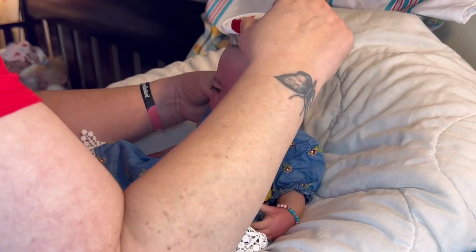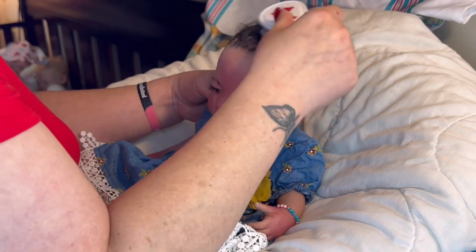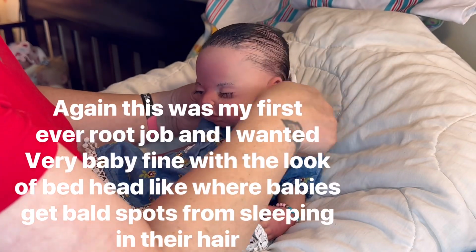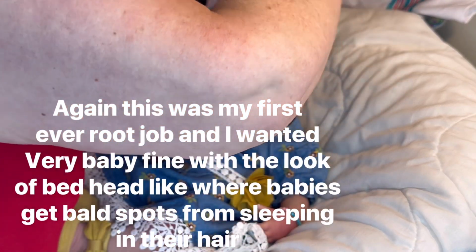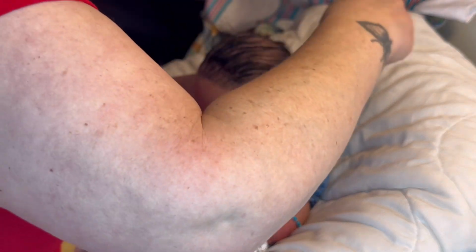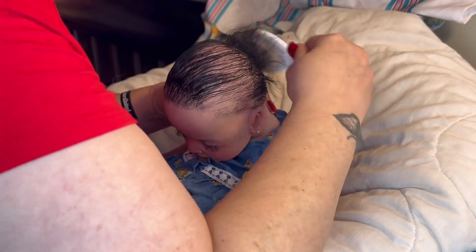I have not even had to re-root her. She did have this baby fine hair like that with that bedhead look. I did go thinner in that area there. I wanted her to have the look of the bedhead. So I did that on purpose, you guys. So I have not had to re-root her in 3 years. I root it really deep. I don't feel her hair has gotten any thinner, I'm sure.